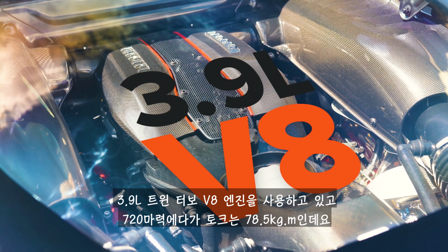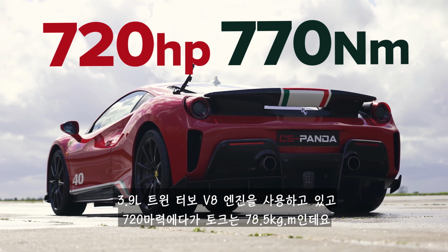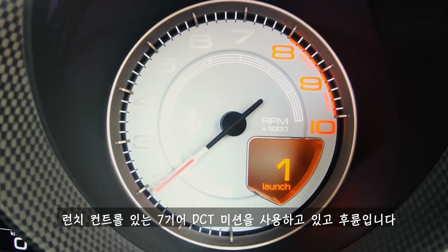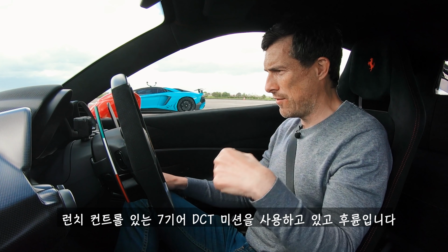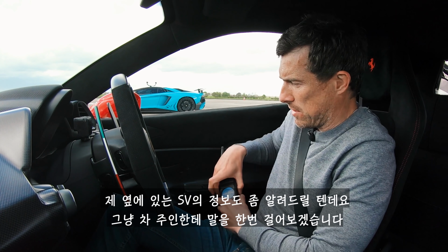Got a 3.9 litre twin turbo V8, 720 horsepower, 770 newton meters of torque. It's got a 7-speed dual clutch automatic gearbox with launch control, and it's rear wheel drive. This thing's quite light. Let's talk about the car next to me. In fact, let's just speak to the guy who owns it.